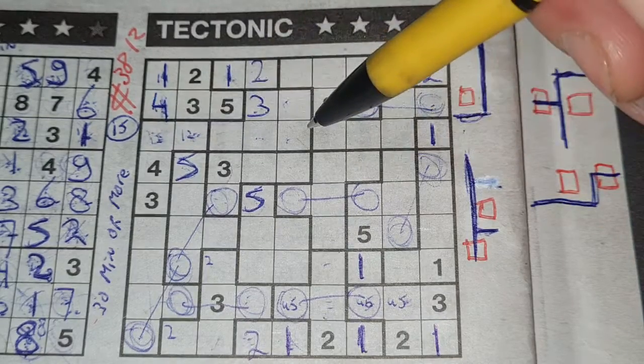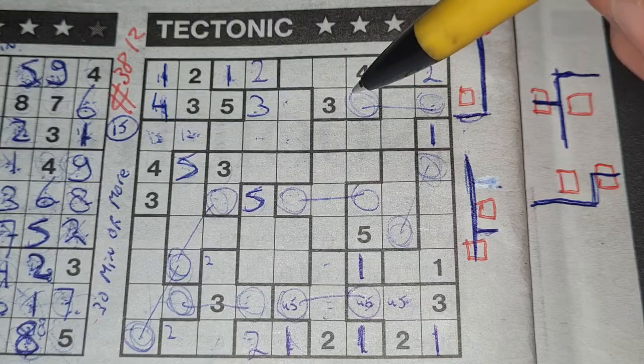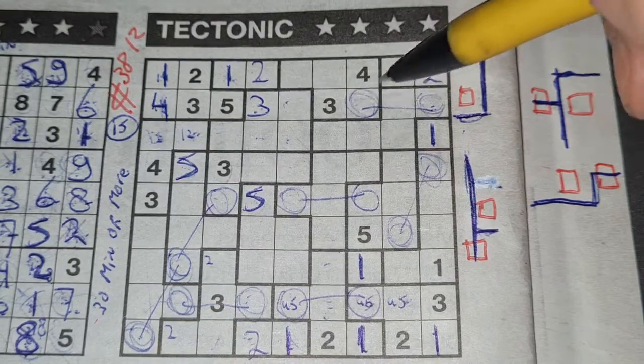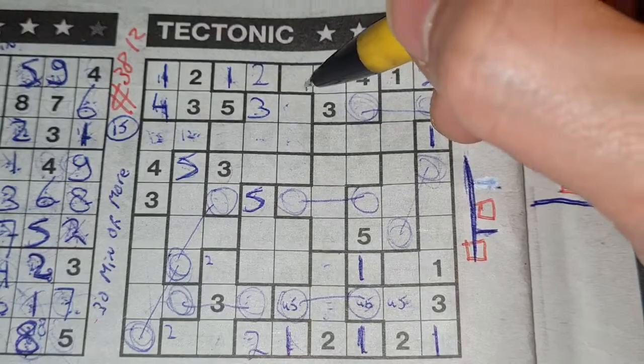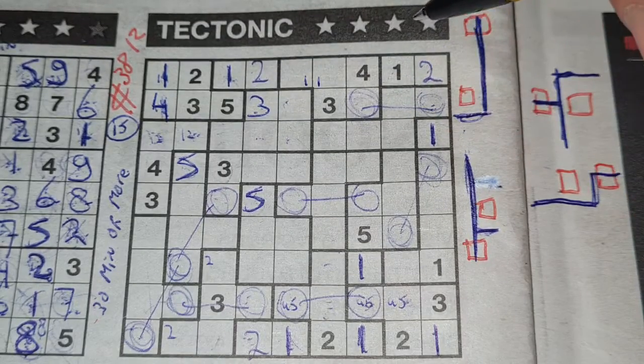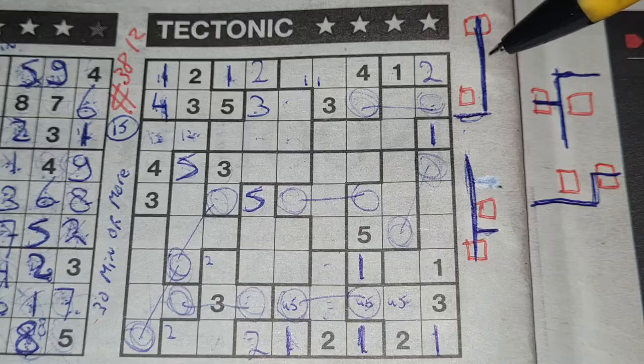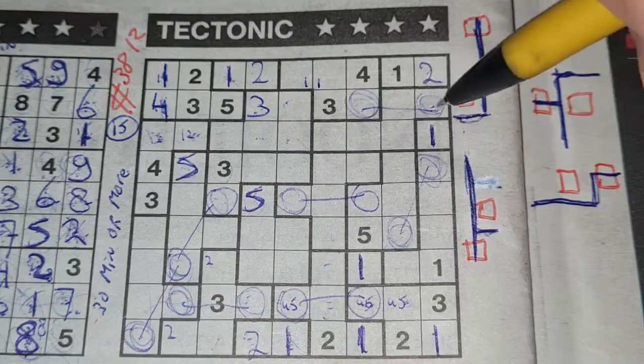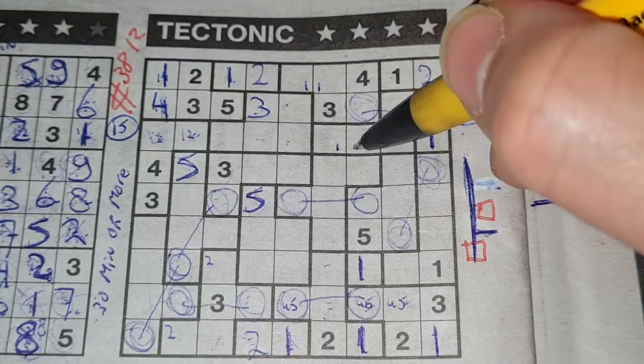1 and a 2. Let me see. This box can be a 1. So the 1 could be here, could be there. These 3 boxes surround the 1. Can it be a 1? So the 1 could be here, could be there.